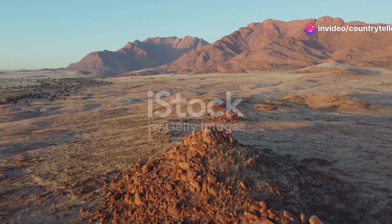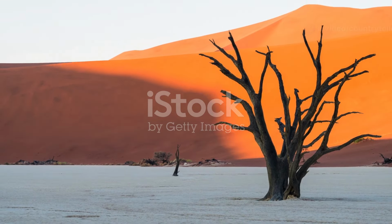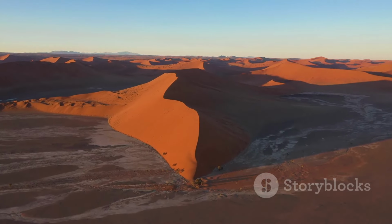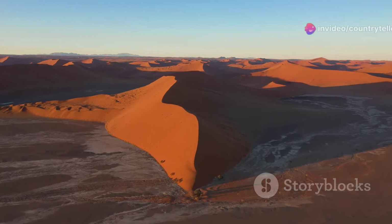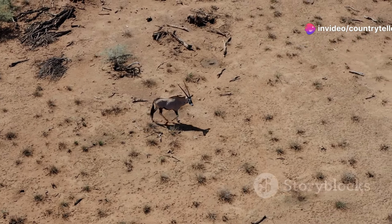Welcome to Namibia, a land of contrasts. Namibia, a land of stark beauty, vast landscapes and incredible wildlife. From towering red dunes to rugged coastlines, Namibia offers a tapestry of diverse landscapes. Witness the raw power of nature and the resilience of life in its most extreme forms.